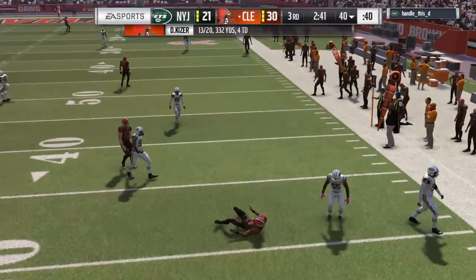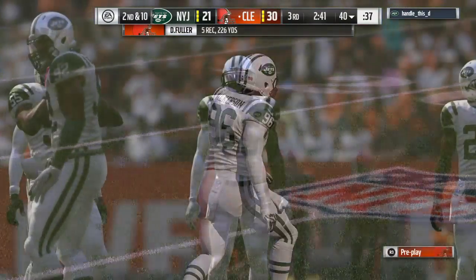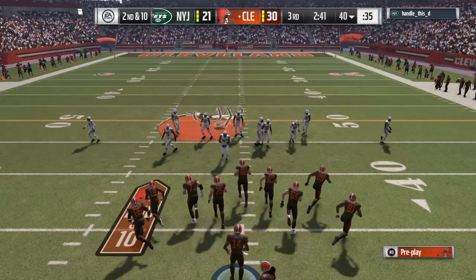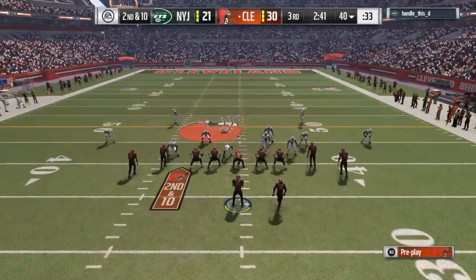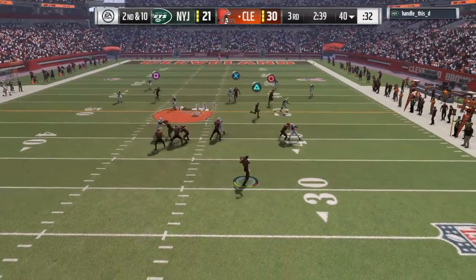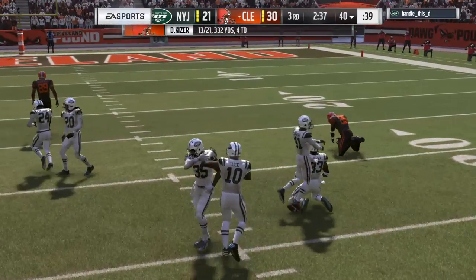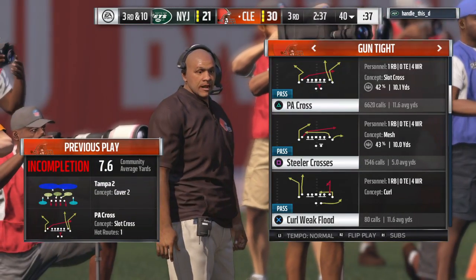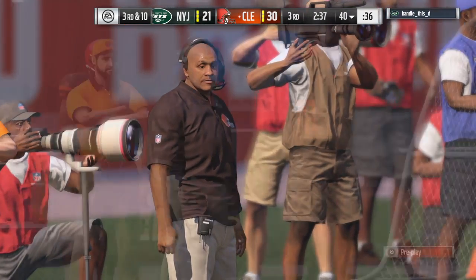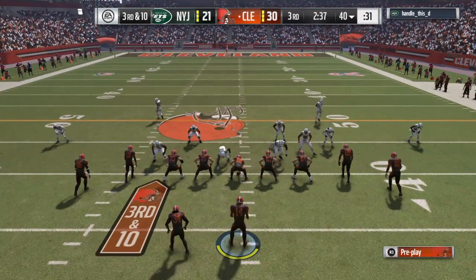Oh, incomplete. A turnover would have really helped there. Almost intercepted. Instead, it's just second down. Oh, man, that was close. The opportunity to change momentum, big play, right in his hands, unable to come down with it. A sigh of relief, no doubt, on offense that fell harmlessly to the ground. Third down here for the offense after the incomplete pass.